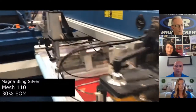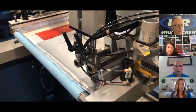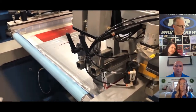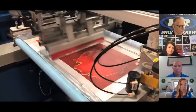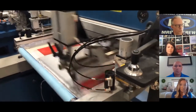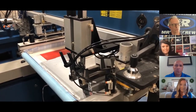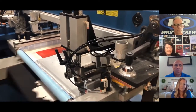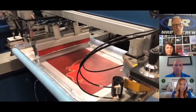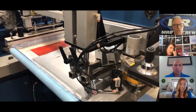Next, we have Magnus Bling Silver. This is being printed before the digital squeegee. You can print special effects before the digital squeegee, after the digital squeegee, or you can print the digital squeegee directly onto a special effect. The digital squeegee really likes special effects because they usually are a raised surface and they're a little bit like a tie coat. In this case, we're using a silver bling, so where the digital squeegee actually prints on top of the silver, it changes the color of the silver. You'll see that as we go around.